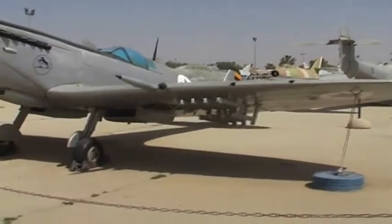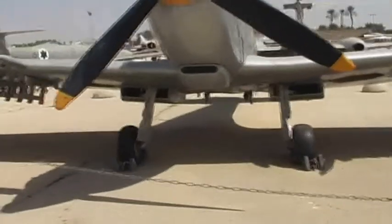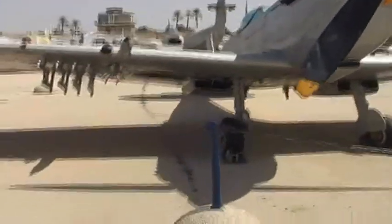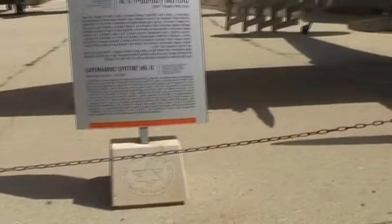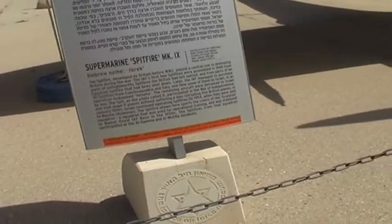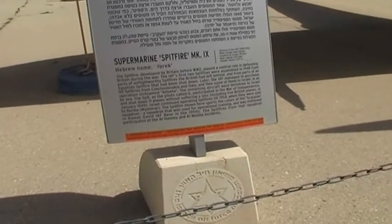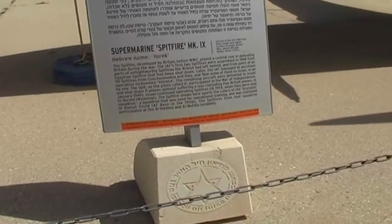Here's one of the Spitfires that the Israel Air Force obtained. Some of the early Spitfires, in fact, were unflightworthy and they were cannibalized to create flightworthy ones. And we've got a little story here. The Spitfire, developed by Britain before World War II, played a central role in defending Britain during the war. The IAF's first two Spitfires were assembled in 1940 from parts of unflightworthy Spitfires the British had left behind, and from parts of an Egyptian Spitfire that had been shot down.